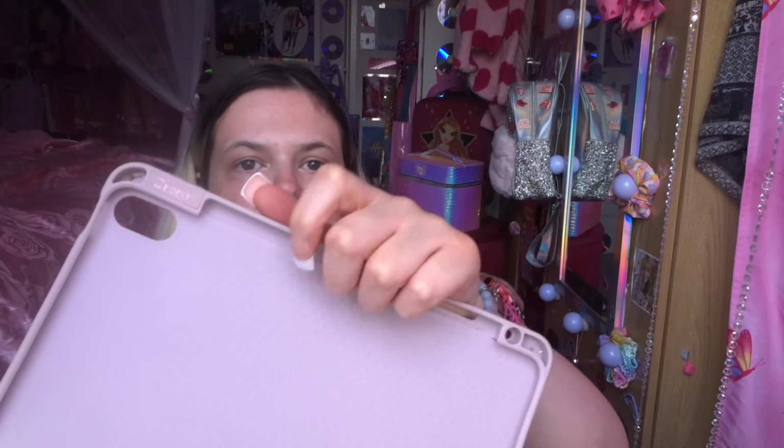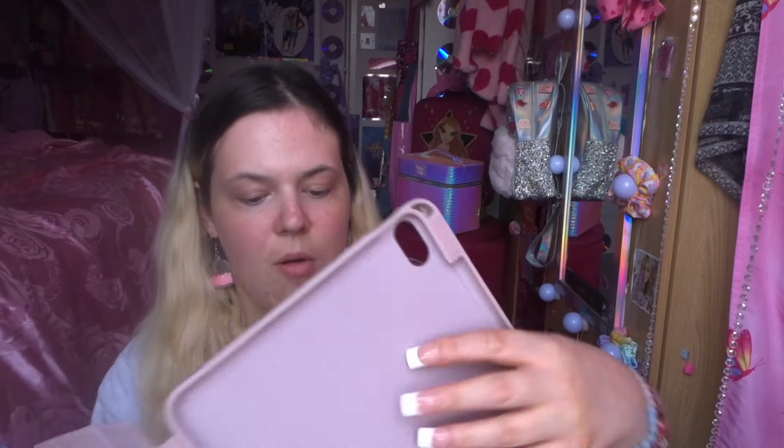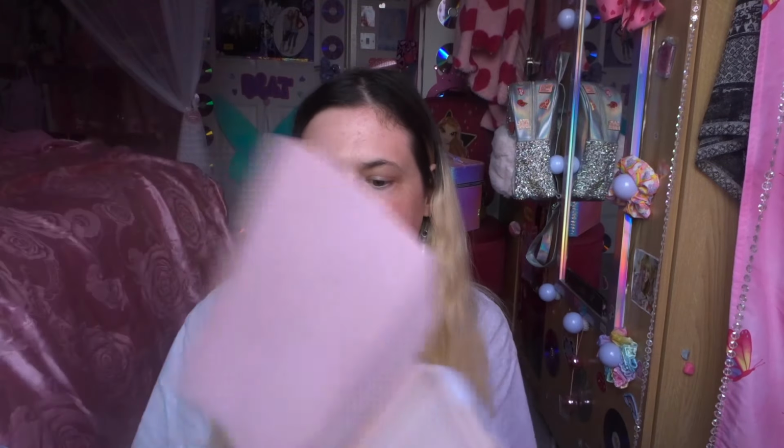That would be devastating, to see the glitter in a picture on the listing, and then get it and it's just a picture of glitter. That's just not the vibes that we want, okay? So on the inside, we get this tactile pink case, and there's a section for your pencil, and it's not obvious. And it's pink on the other side.